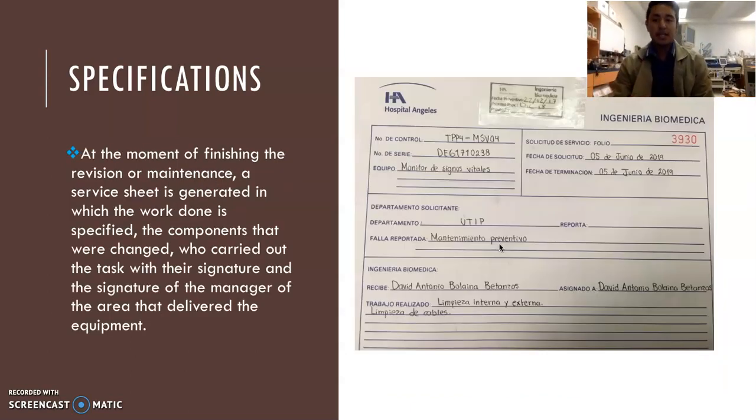And right after that, at the moment of finishing the revision or the maintenance, a service sheet is generated in which the work done is specified, as I already mentioned, the components that we changed, who carried out the task, and the signature, and also the signature of the manager of the area that delivers the equipment. Now I got another example here that is the same that you can see on the slide, and right there is one of mine. Now you can see my name, the details of what I did, the department that requires the service, the name of the equipment, and other data that we need to keep.